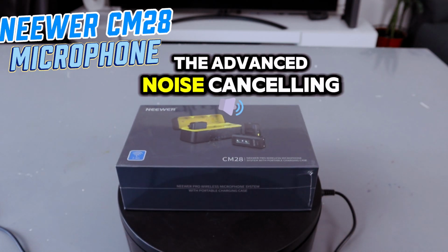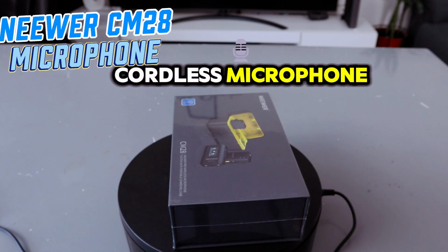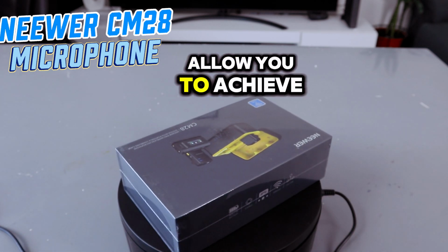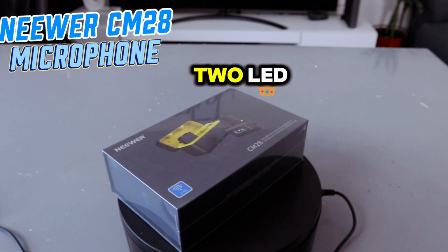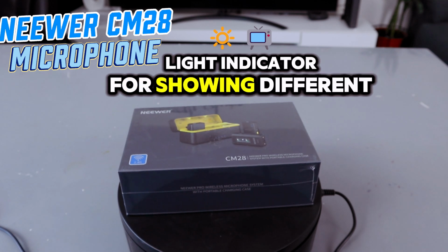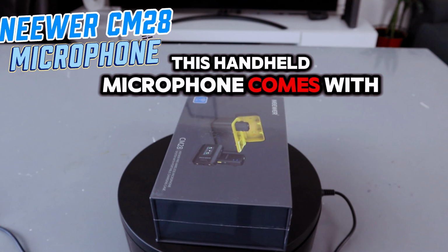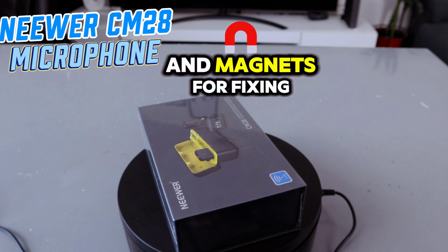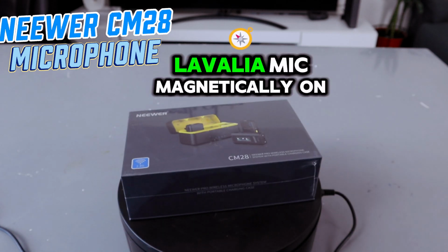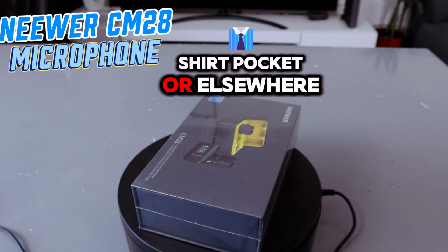The advanced noise cancelling clip built into the small cordless microphone allows you to achieve clear and crisp voice recording at one click of the same button. 2 LED light indicators show different recording status. It comes with 2 wind shells for noise reduction and magnets for fixing the professional lavalier mic magnetically on the collar, shirt pocket, or elsewhere.